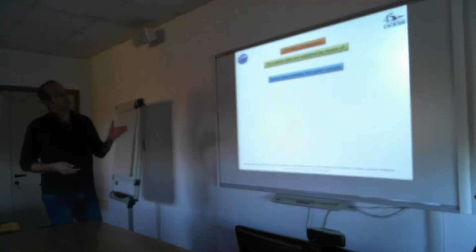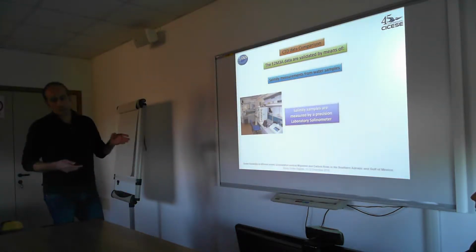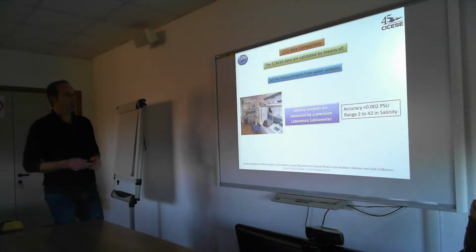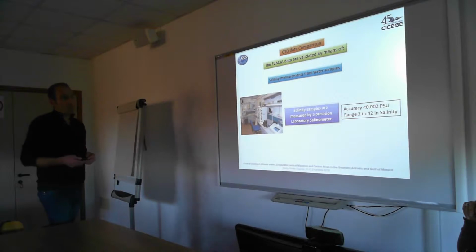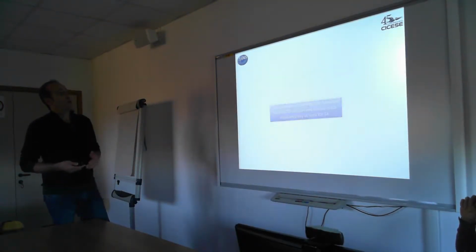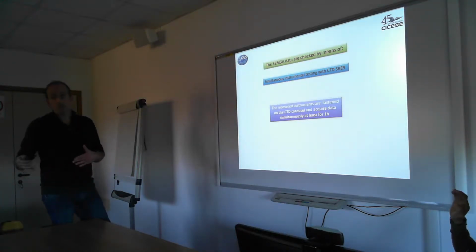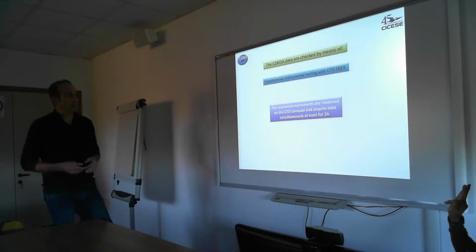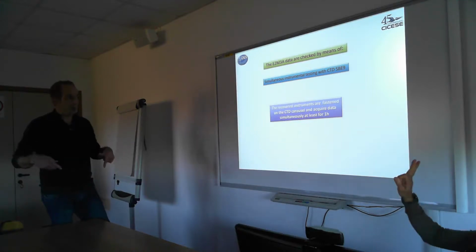Also, we have, of course, discrete salinity samples collected during the cruises that we measure here in a very precise laboratory salinometer with high accuracies. And also, we check the instruments each time we do the maintenance, the recovery of the instruments. We do a simultaneous test with the instruments installed on the carousel of the CTD.